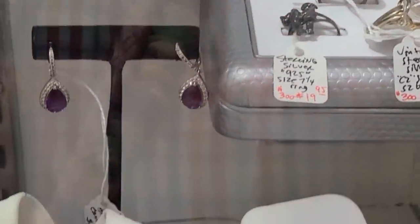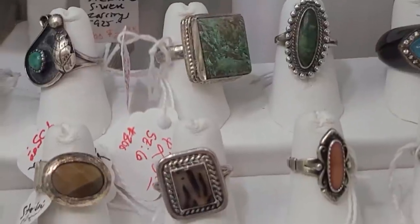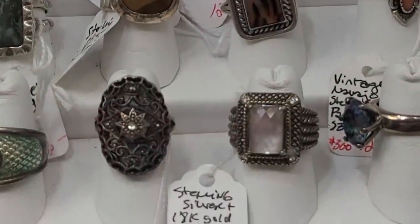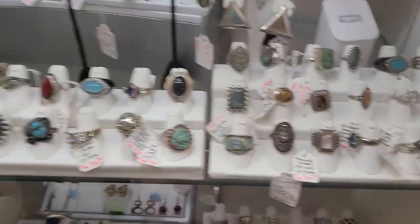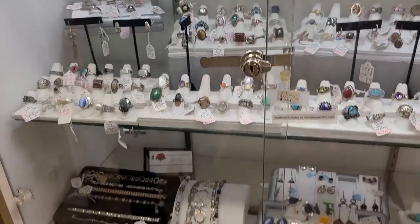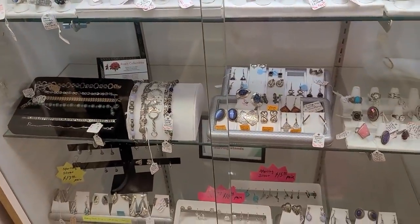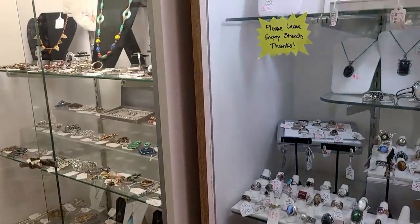There's so many in here. That's got a nice collection, doesn't it? Yes. I'll zoom out so you get a better idea. Look at this cabinet. Just full. Very nice. Jewelry everywhere.